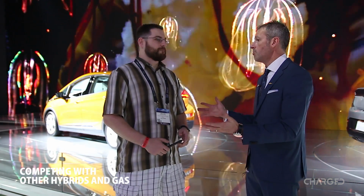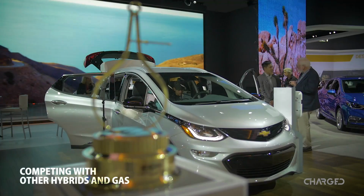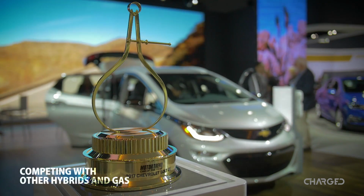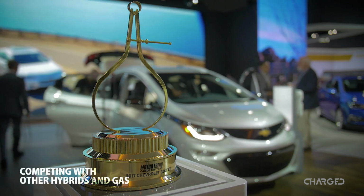We've got a whole diesel portfolio that we've released. So we have a Cruze diesel coming. We haven't announced the fuel economy of that product yet, but it's expected to be eye-popping when we announce that number. Certainly the tip of the spear for us is the Bolt EV and the Volt.